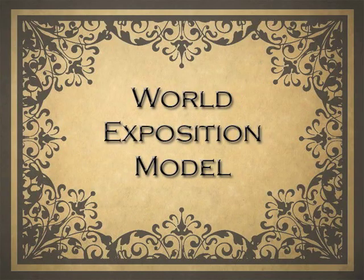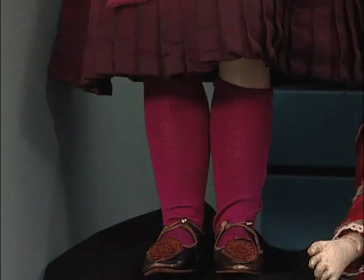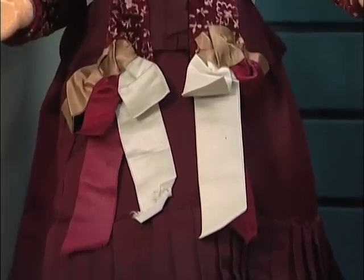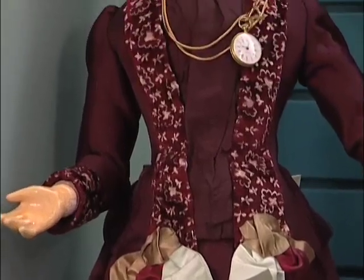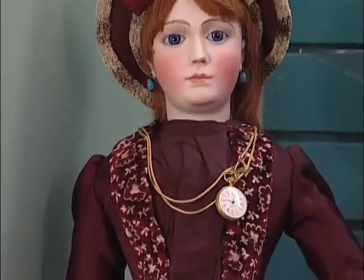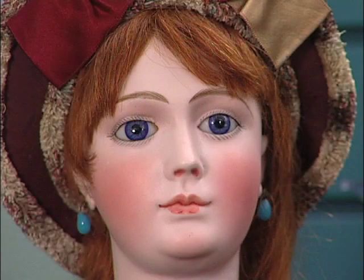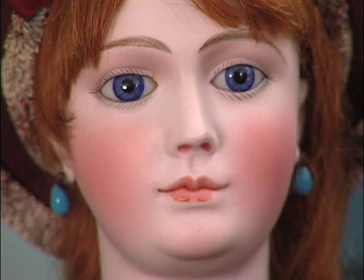World Exposition model. These wonderful dolls were created for world fairs such as Philadelphia, Boston, Paris. Look at that beautiful portrait face. Amazing glass eyes, beautiful painting. Look at those lips.